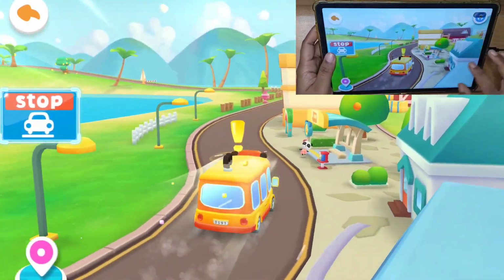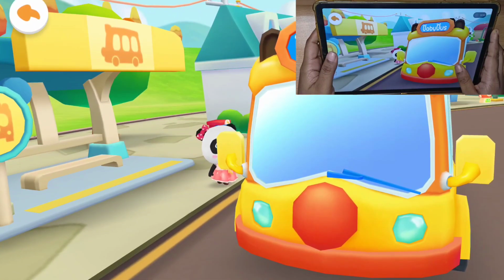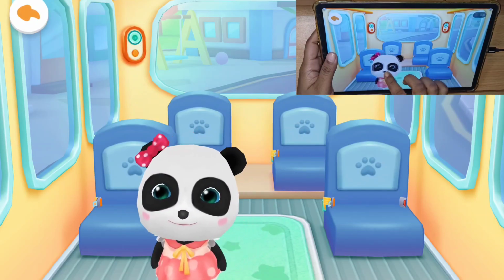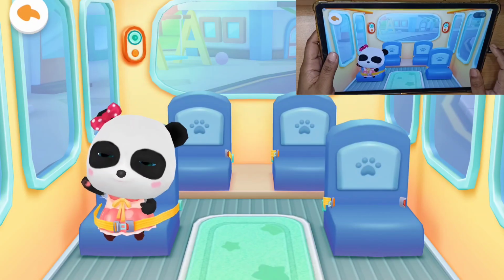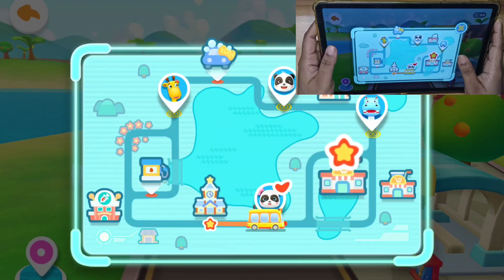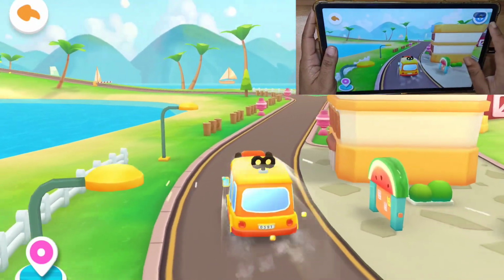Hello, baby bus. Hello, Mew Mew. Please get on the bus. Where should I sit? Fasten your seatbelt. Thanks. I've picked up Mew Mew. The next stop is the supermarket. Let's go!